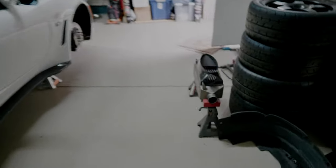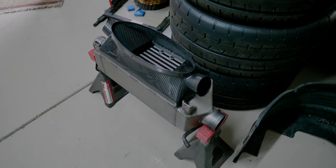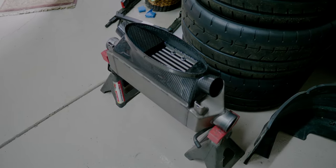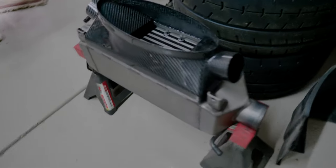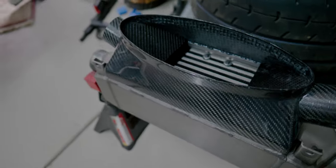You can see that my new upgraded intercooler is right here. This was actually the first thing that I started working on, and it's probably going to be the last thing I throw in. You can see that I've installed this nice carbon fiber three-chambered intercooler shroud, and that's because there's going to be additional ducting going into these side vents here.